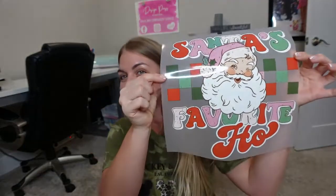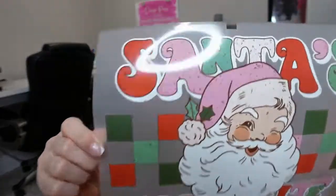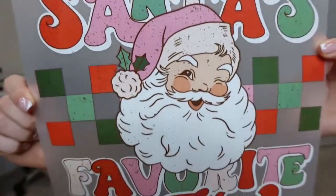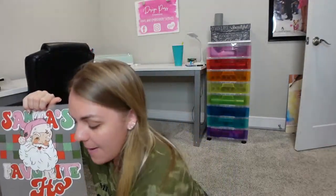And then the second one that I ended up getting, because it was just too comical, I ended up buying 8 of them. So apparently I really liked them. And I do, don't get me wrong. It says Santa's favorite hoe. Come on now. Come on. Look how cute, how freaking adorable. I cannot wait to wear these. And guys, these are huge. Look how big these are. They're massive. I would not produce something this big with my Cricut.